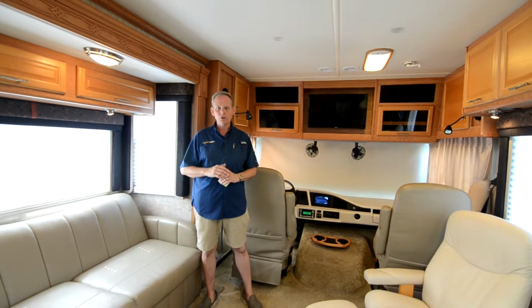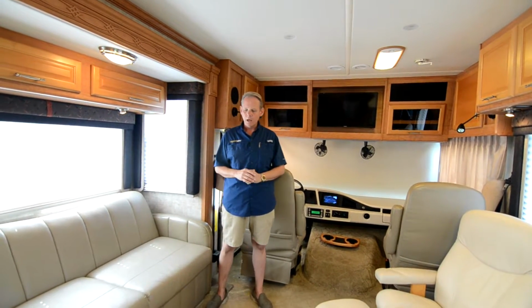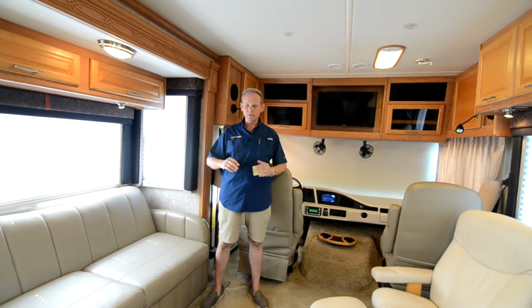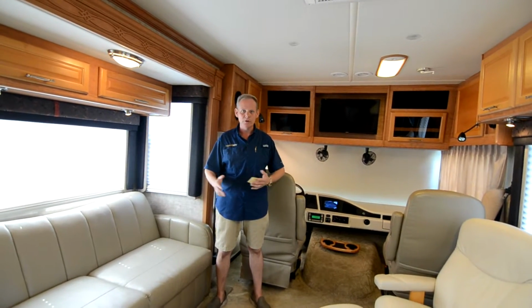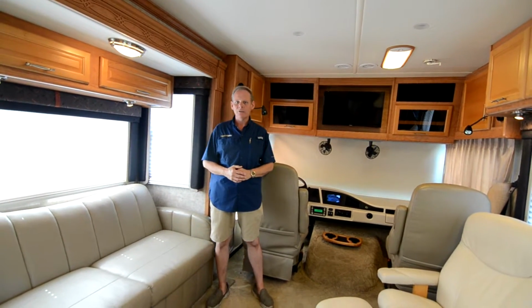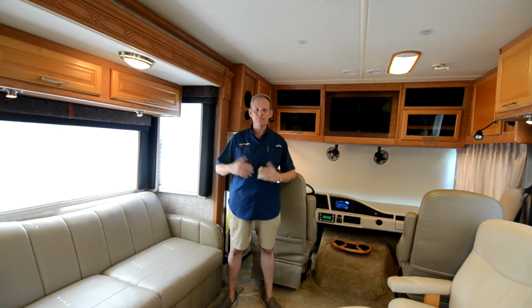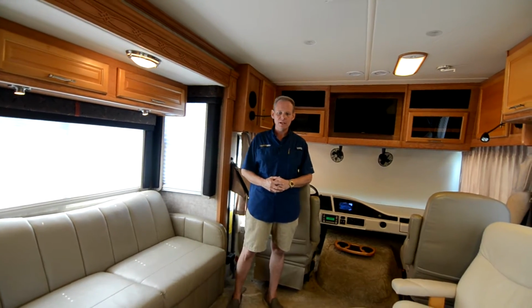the coach. I'm going to show you the 32 VS floor plan, which is super popular. What's so great about the 32 VS is the length of it. It is a 33 foot long motorhome, so it's easy to maneuver, easy to get in and out of spots, but yet the inside has plenty of usable space. It feels like a motorhome that's even larger. So I'm going to show you around the 32 VS floor plan.